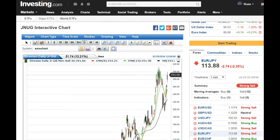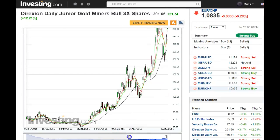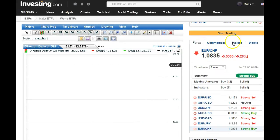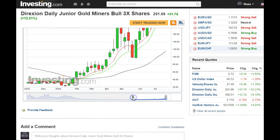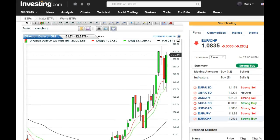JNUG. Same thing. Here's your daily chart. Weekly chart. Same thing going on everywhere. This looks beautiful as the bounce came through. Another bullish piercing pattern. Just this 2-bar pattern is awesome. Bullish, bullish, bullish. Look for a 300 break.